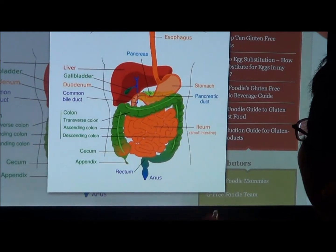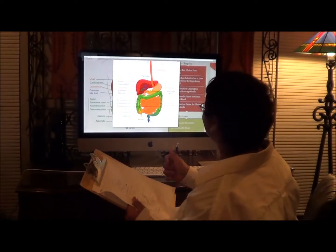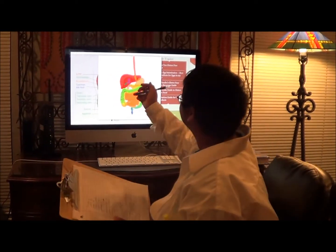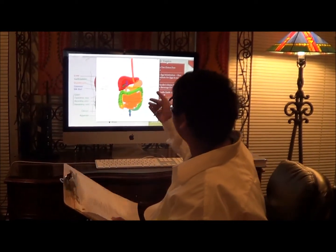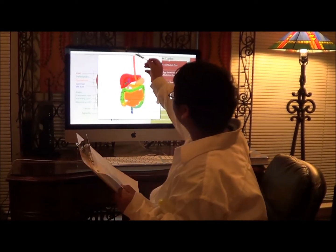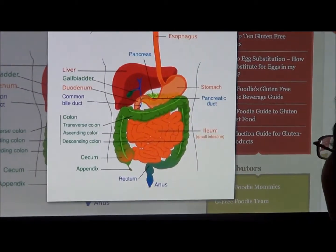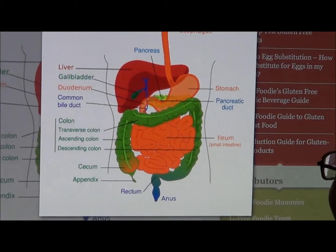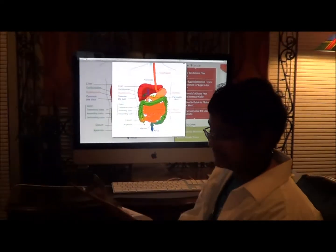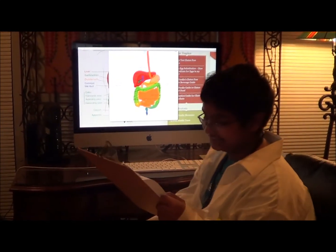And then to make sure the food doesn't go into the windpipe, there's something called the epiglottis, which makes sure it goes into the esophagus down to the stomach and doesn't go into your lungs. And then from the epiglottis, it goes down into the esophagus, which squeezes, and then it goes into the stomach, which has gastric juices, which is basically the amino acids and hydrochloric acids.